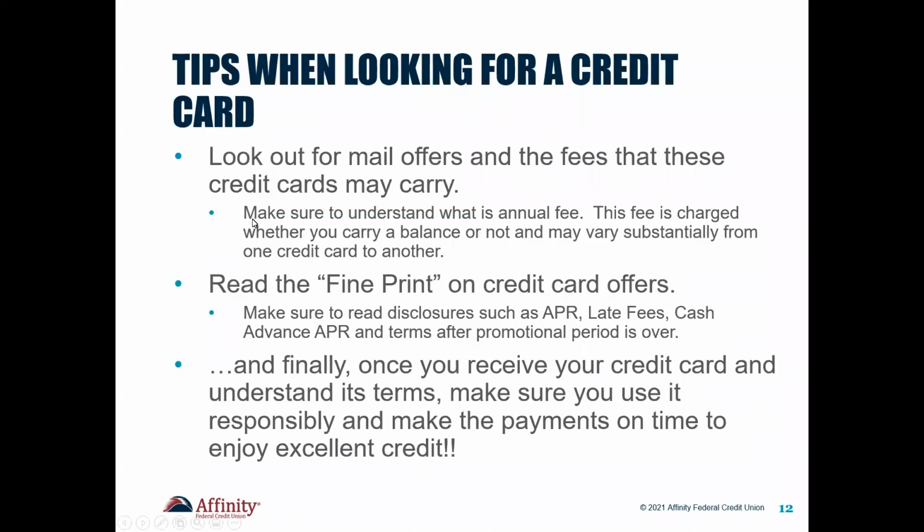Okay, make sure you read the fine print on credit cards. This is significant because you want to know what your APR is. You want to know what the late fees are, the cash advance APR, and the terms after promotional periods are over. One significant notation is cash advances. Industry standard, cash advances are charged at a higher interest rate. This is pretty much the case for all financial institutions, credit unions, and credit card companies.